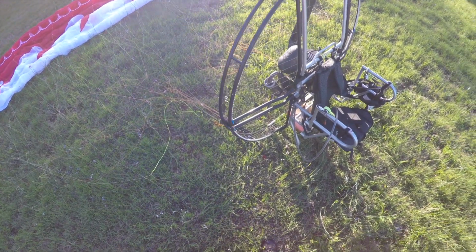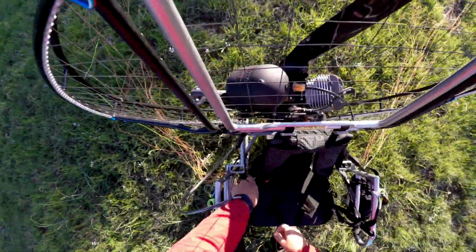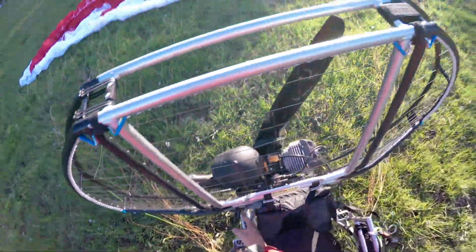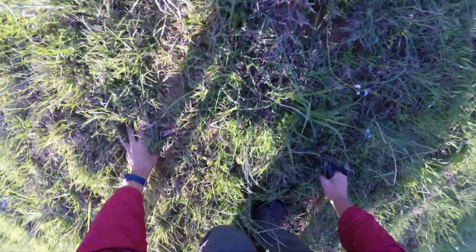So we're here in Monroe, Georgia. Gonna do a kind of an evening flight. The winds today were like 8 or 9, kind of gusty, but it's about 5:30 and it's calmed down quite a bit. Henry's up in the air and Nick, I think.